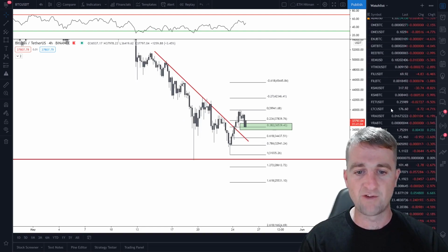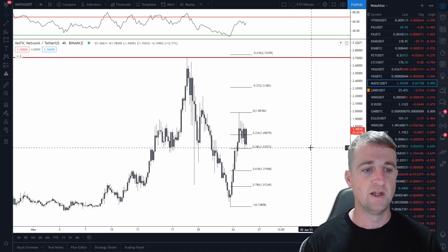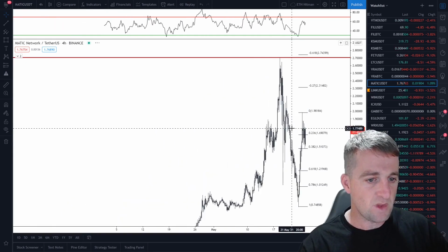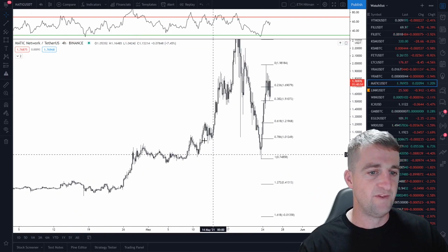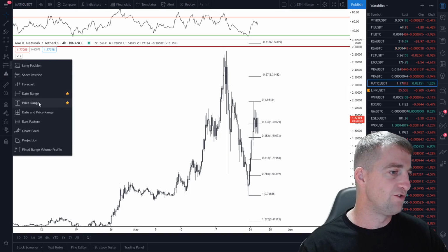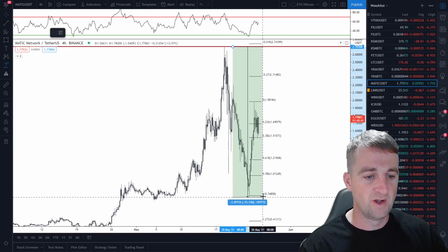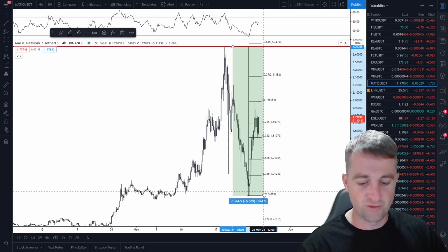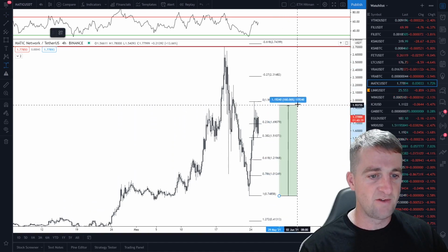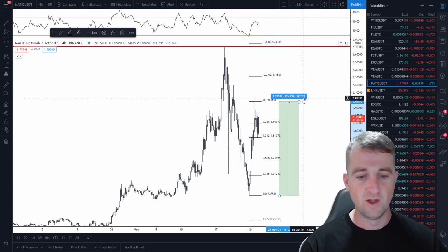So taking a look at Matic, what we'll do is look at the Tether pair, and then we'll also take a look at the BTC pairing too, and have a look at some key levels that we could buy. If we look at this major drop, we did quite a big drop, but as you can see, we've done a good retracement. In terms of price range from the all-time highs at 270, we did a 72% drop, which is absolutely mammoth, but that was then followed by a very significant 165% rise up to $2.